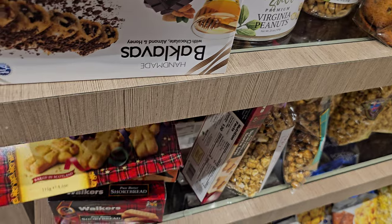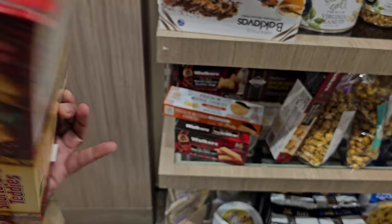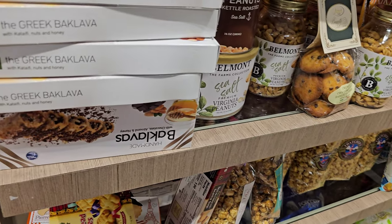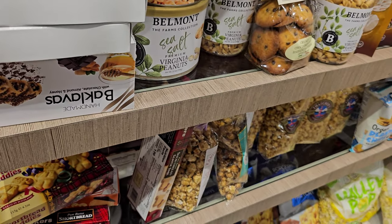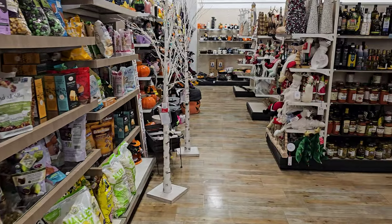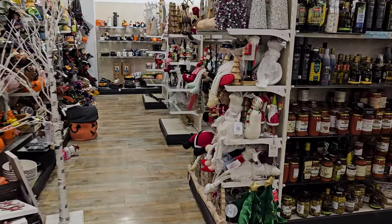Look. They have shortbread teddies. Have you seen that? Oh, I'm talking to myself. I thought he was right behind me. Anybody do that when they think their kid or husband's right behind them? I know, they're gone.